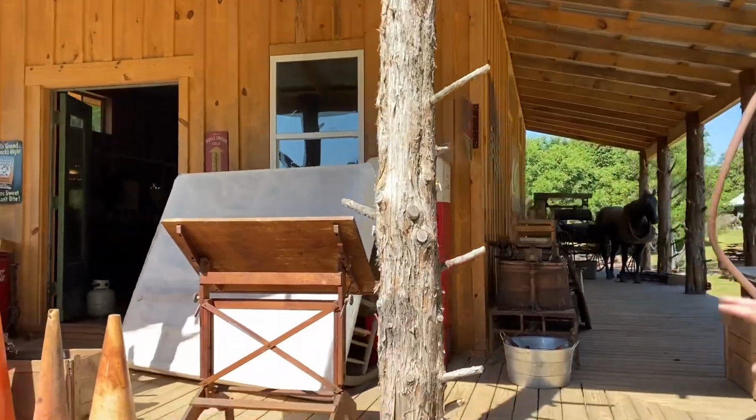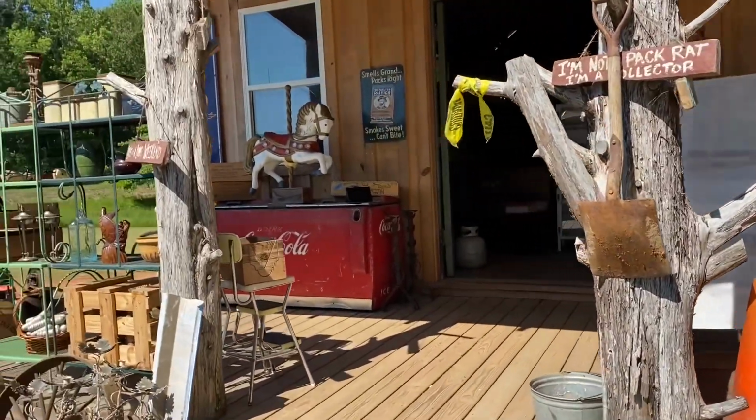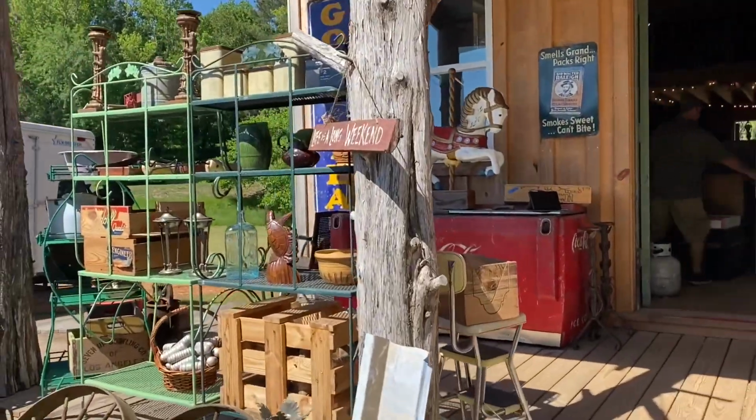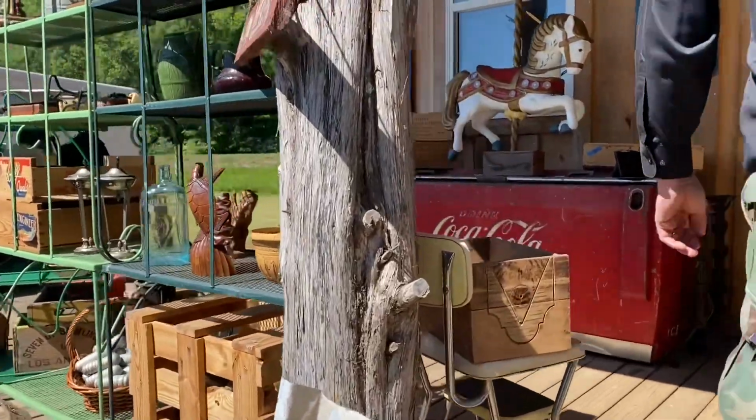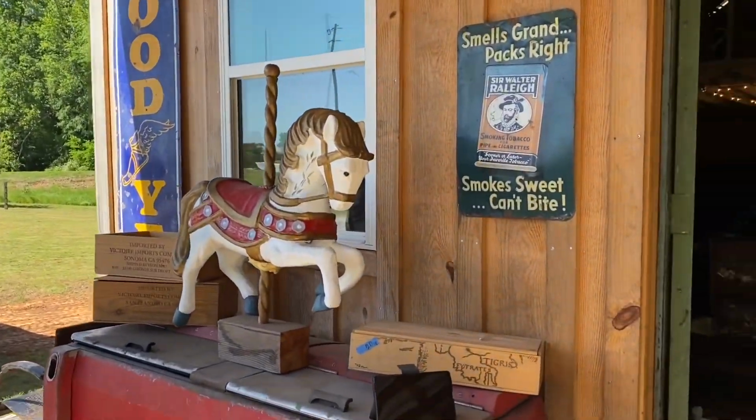Folks, ignore that old box spring on the front porch. That's not going to be in the sale. However, if you'd like to have it, we'll give it to you. But this old store, it's a work in progress still. It's a work in progress.